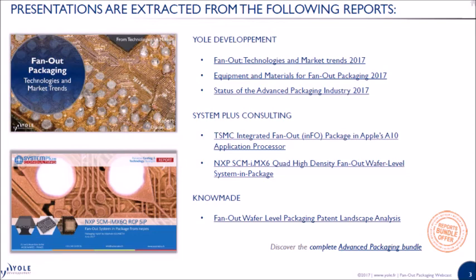Well, that's also a very good question. I see quite a lot of interest in application processors, apparently. Well, it's hard to say because, of course, I'm not reading the minds of Samsung, but it's very clear that they need to reply to the strong move of TSMC to provide a fan-out for the application processors. So they need to have a good offer if they want to catch some markets from Apple.